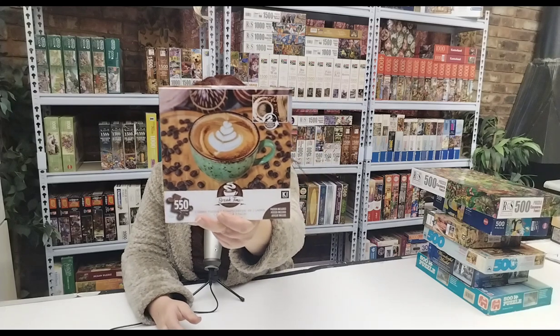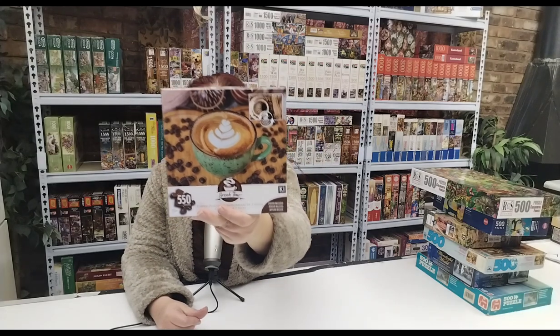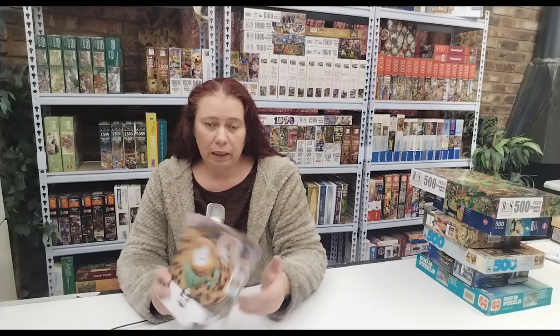Okay, so the next puzzle is the other side of that break time puzzle, 550 pieces by KI. This one I chose the hot square. This one actually replaced a 1,000-piece puzzle from the next month's pile. So in doing this, it's one less for next month. So the hot square, a quick time lapse.